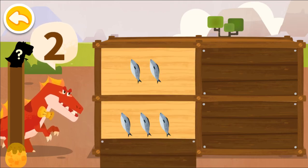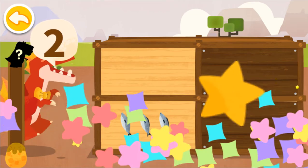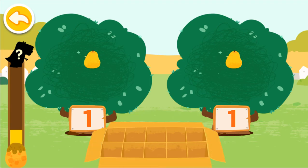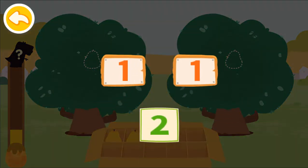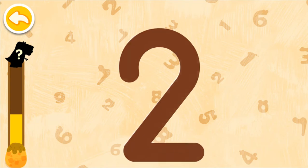How many food items does the dinosaur want? Two. One. One. Let's pick fruits. One. Two. One and one can compose two. Two.